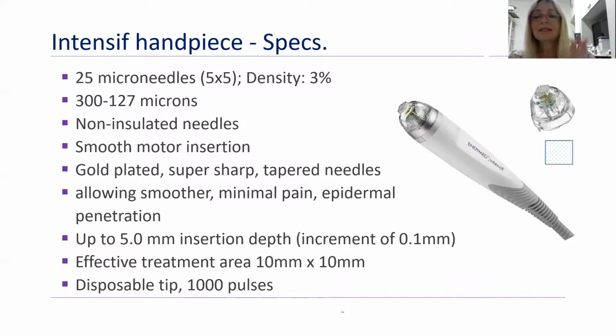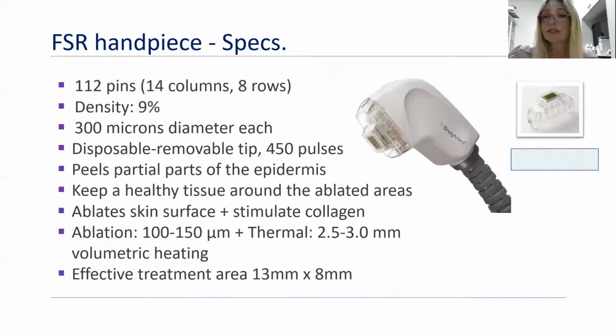Now, when we're talking about the Intensive, mainly we target the deeper structures of the skin, as opposed to the FSR, which has a larger spot size, but is more ablative. So if we want to treat more superficial indications, like creating a superficial peel, but we don't want to use something very aggressive, and we don't want to use a chemical peel, we can use this handpiece. You can see that it creates both ablation and a little bit of coagulation.